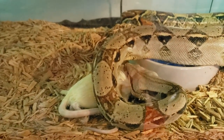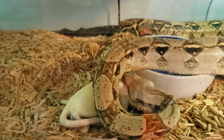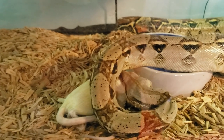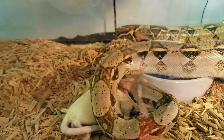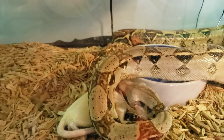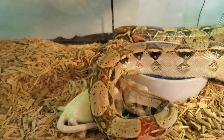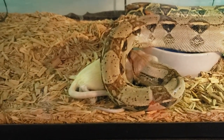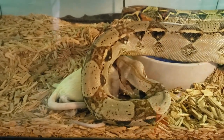And with boas, boas really don't do well with extra fatty prey. So extra large rats are really the largest size rat that's good for your boa. When they start getting like 2XL, 3XL, those rats are really, really fatty and boas don't do good with that. So we're going to sit back and let her eat this rat even though she's got such a thin neck. And you guys are going to see how she eats it.